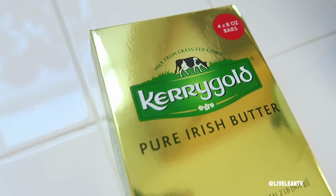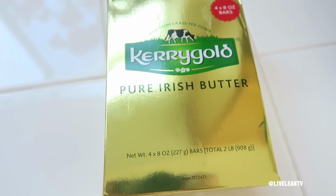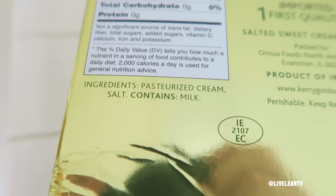And if you're wondering about butter, guys, always go with grass-fed butter as it's a better omega-3 to omega-6 fatty acid ratio, and it's also high in CLA, which is a healthy fat-burning and muscle-building fat.